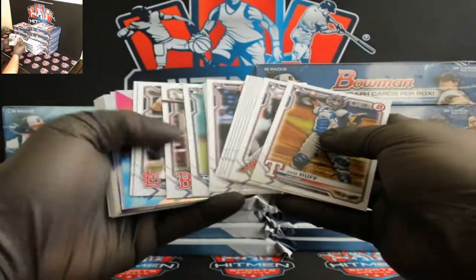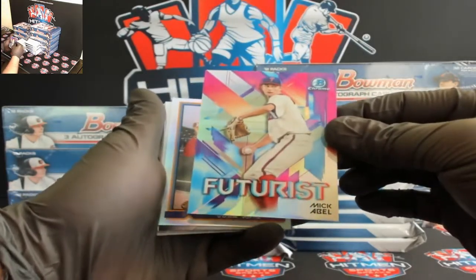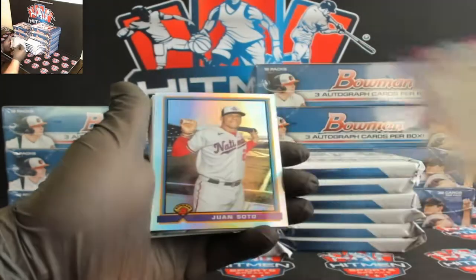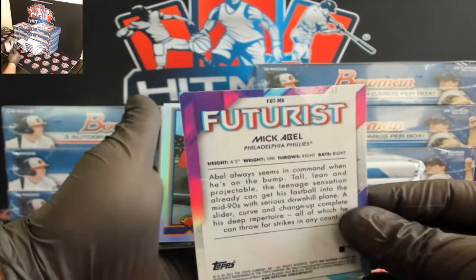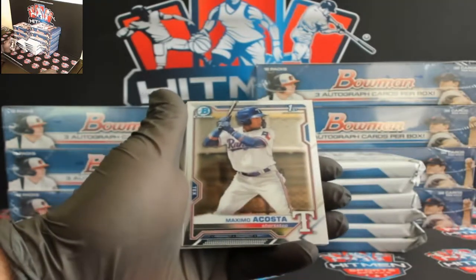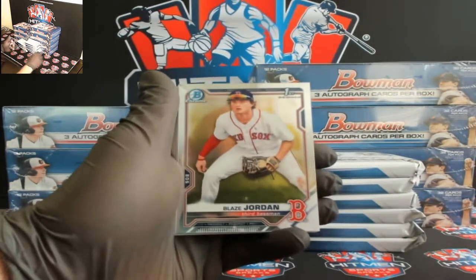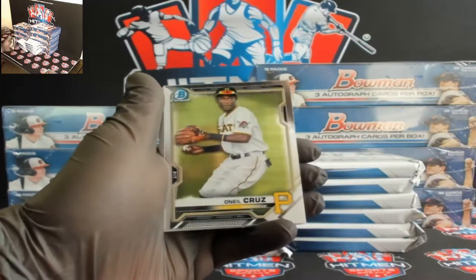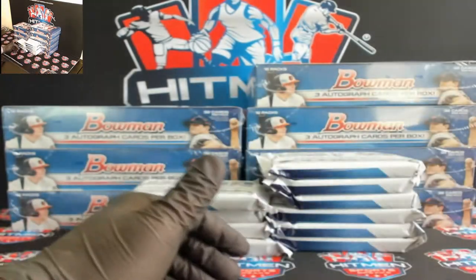Pack number two. And these are all the paper cards right there. And you got Mick Abel for the Phillies. I don't think they're numbered on the back. I thought I had a little ding in the corner, but that's just the color. You can see there's nothing wrong with that. Juan Soto, Josh Jung. And then your regular base is Maximo Acosta, Robert Hassell, Blaze Jordan. That's a nice one. O'Neill Cruz, Mena. And then there's the rest of the paper cards.